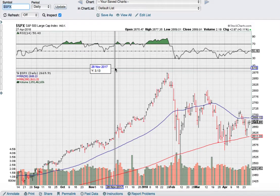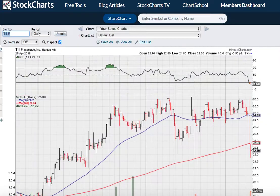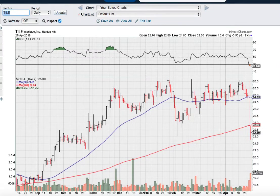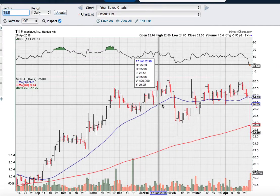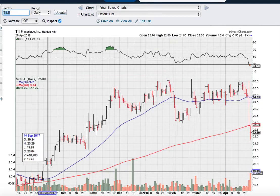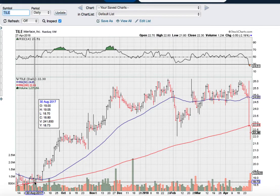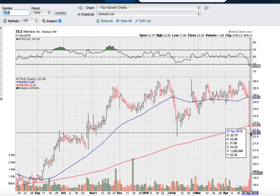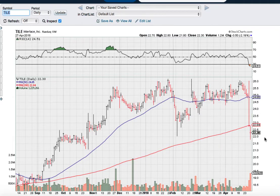Let's look over my shoulder right now as we look at some individual positions, starting with Tile. And this one, actually, out of the blue on earnings, was triggered. That's actually where I got in, right down here. So still a very nice profit, but the line in the sand was really crossed right there. So a bit of a shocker, but profit is a profit, and that's what we have these stop losses in place for.